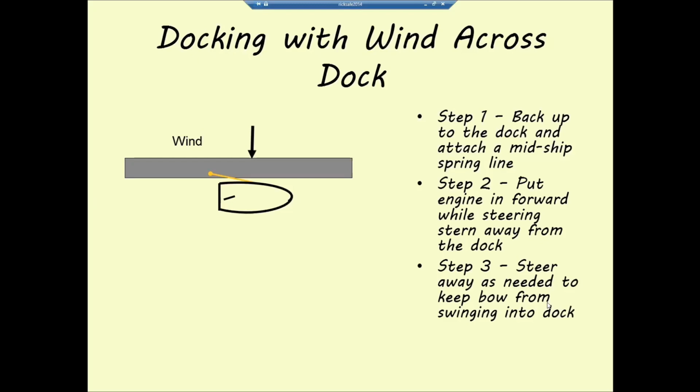And the idea is as soon as you get to about 45 degrees towards the dock, then start trying to control with your rudder your boat movement so that the boat movement is literally coming in parallel to the dock. But it's a really no muss, no fuss way of coming in and landing on a dock where the wind's trying to blow you off.